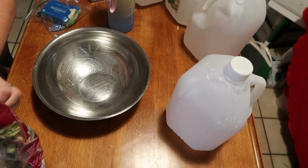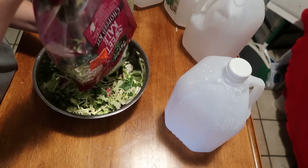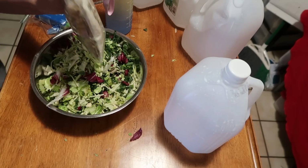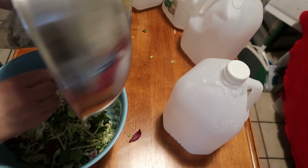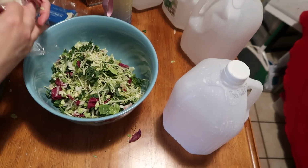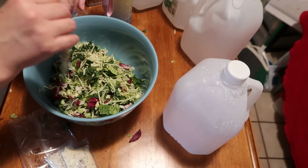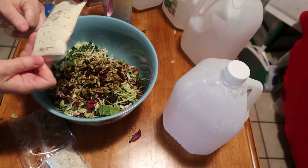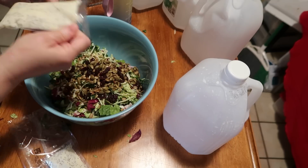While I'm waiting for that to come to a boil, I'm gonna quickly make together this salad kit. I think I need a bigger bowl. I'm gonna go ahead and switch that to a bigger bowl. And then I'm gonna add all the goodness that came with it. I've got pumpkin seeds and craisins. There is a poppy seed dressing. There's 2 of them.